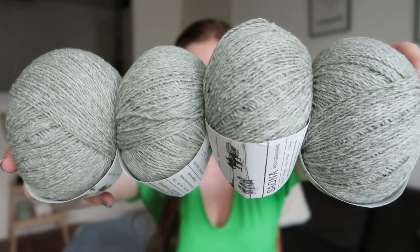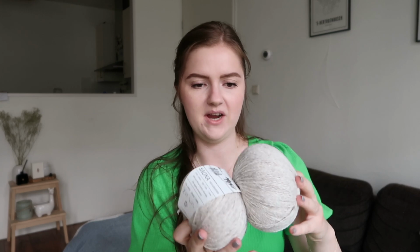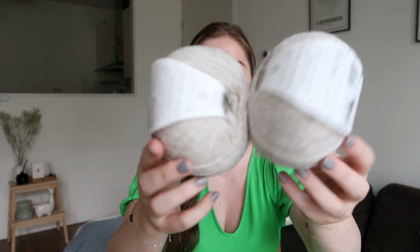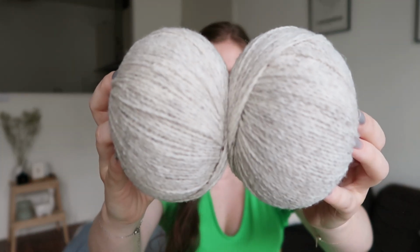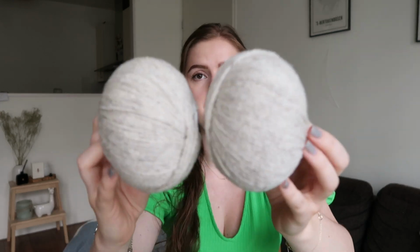Yes, as you can see, it's this really soft, sagey kind of green. It's just really, really beautiful. It's this grayish sage kind of green, I think. And then I have 2 of the color Ozetta, which is this really nice oatmeal kind of color. It's not creamy. It's really an oatmeal color, I think. I love it. It's really beautiful.